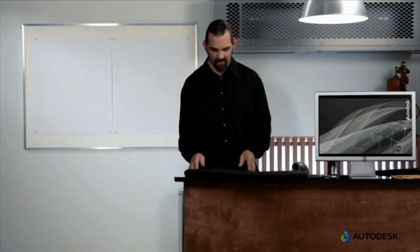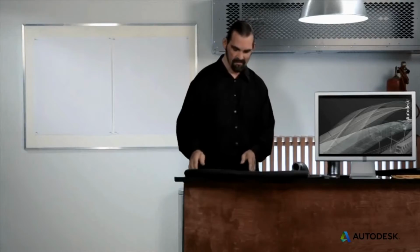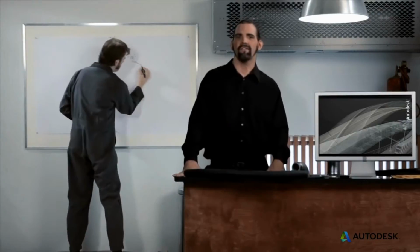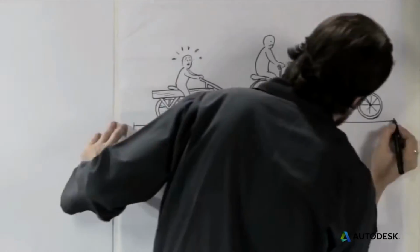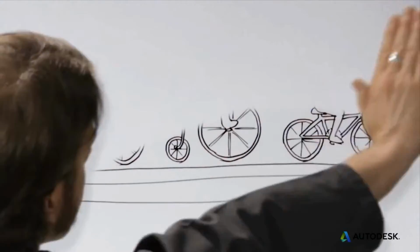In fact, that's exactly what's happened to bikes over the last century. They used to look like this. Now, they look like this. Innovations in design have helped to reduce the weight of bikes by 50% while also making them stronger. This is good business because it makes for happy riders. It's also great for sustainability because it means using less material.